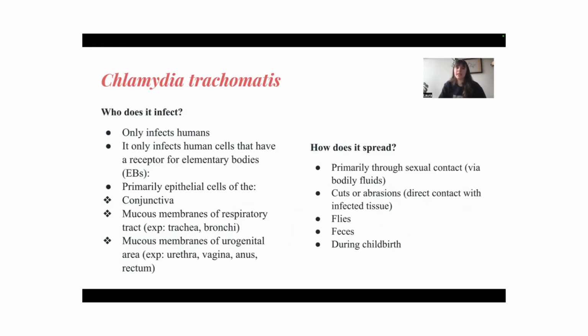Some more interesting facts about Chlamydia trachomatis. This organism only infects humans. Humans are the only host of Chlamydia trachomatis, and it's only going to infect cells that have a receptor for that elementary body. These are primarily epithelial cells, so cells of the conjunctiva, the mucous membrane of the respiratory tract, and also the urogenital area.